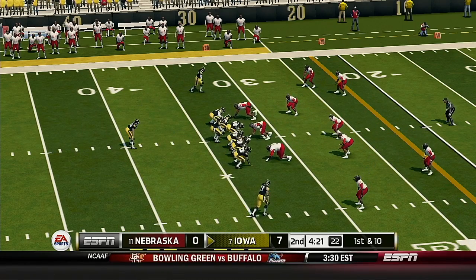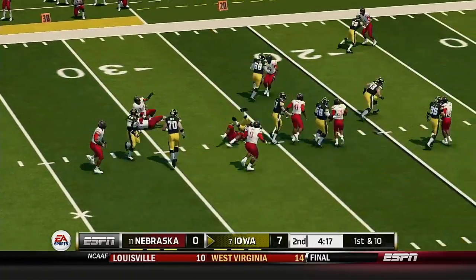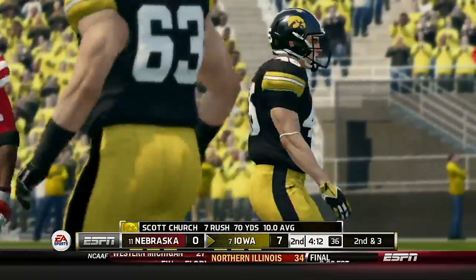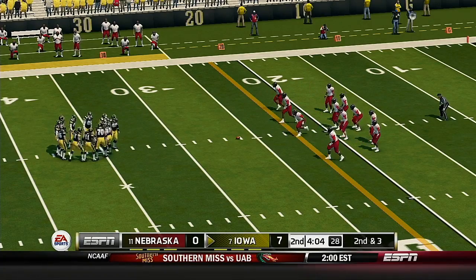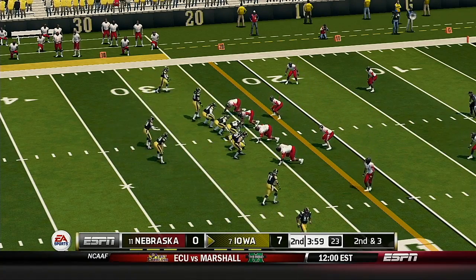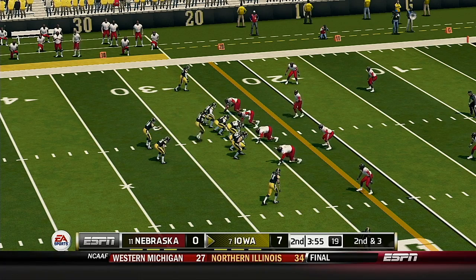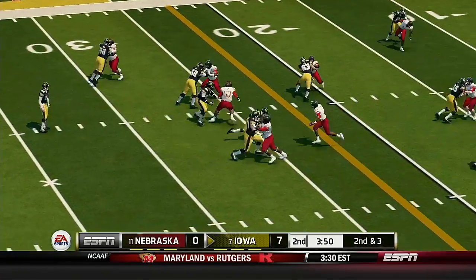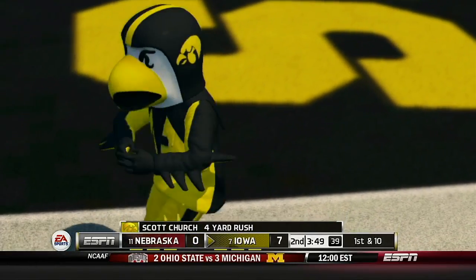Iowa up 7 points. Nice run up the middle. Second down, and they're going to need about 3 yards to pick up the first down. Four down. 43 is the mic. Ready. Wide 80. Motion. Brought down at the 23-yard line.